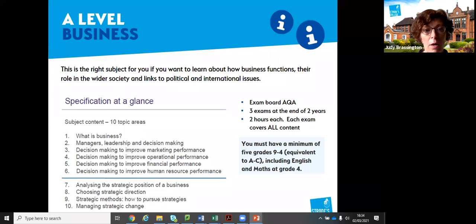If your son or daughter has done GCSE business, it will be quite similar, only in much more detail. You don't need to have done the GCSE in order to do the A-level, but it will be much more about the strategic position of businesses and strategic methods and things like that. The exam board is AQA. There are 3 exams of 2 hours each, and you can see there the entry criteria.